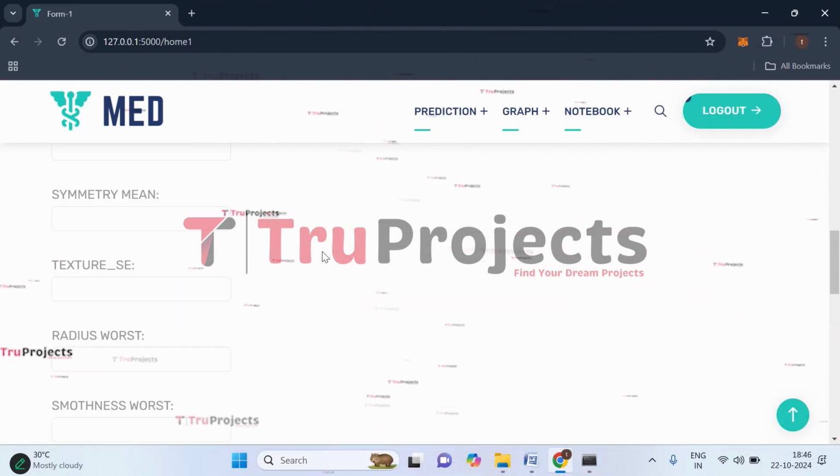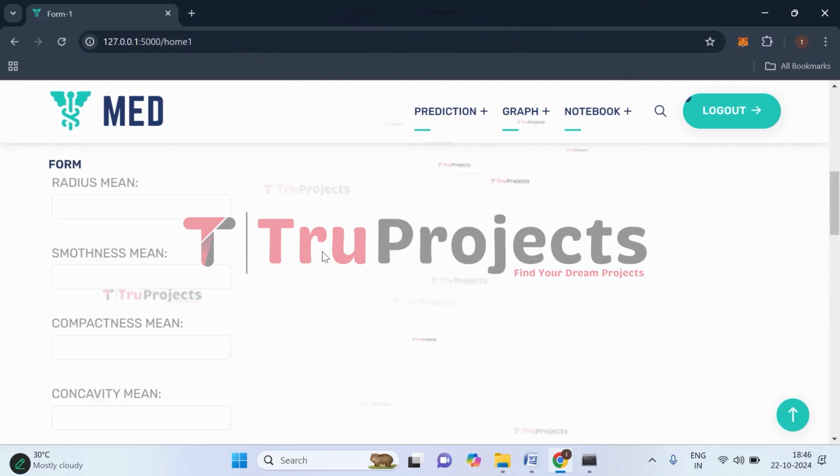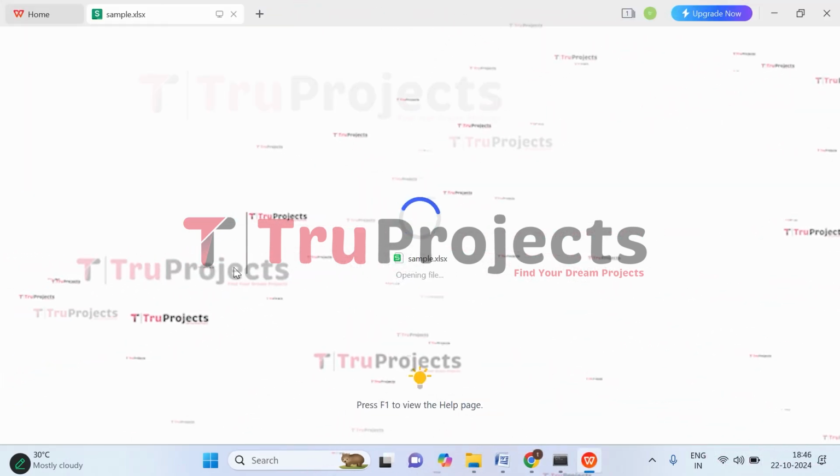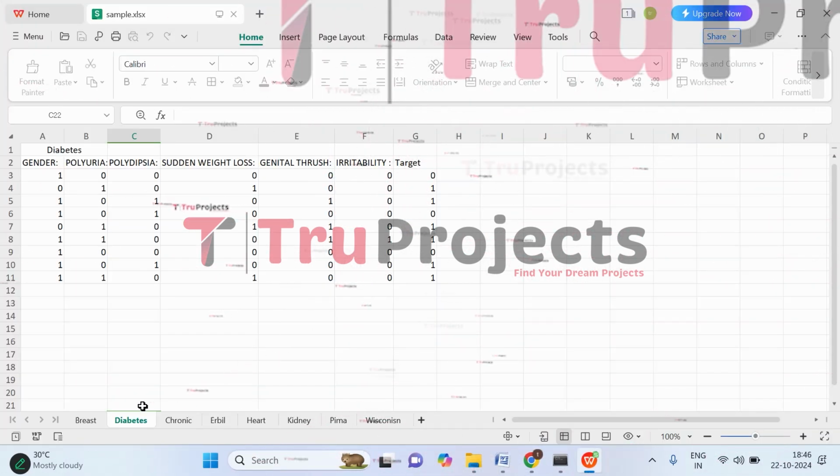So now let's give inputs to all these parameters. Those we have in the sample file in the code folder, let's open that. Open the sample folder, sample file.